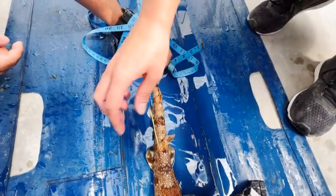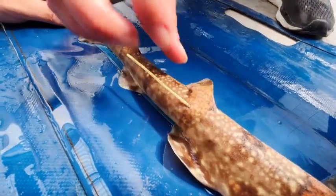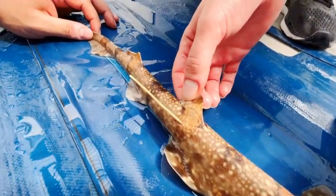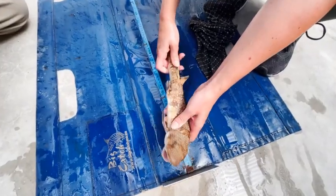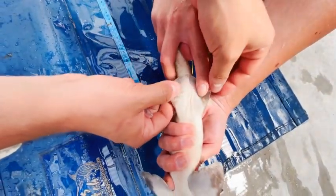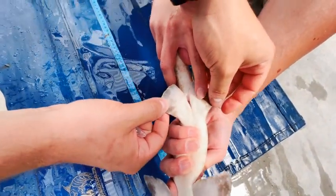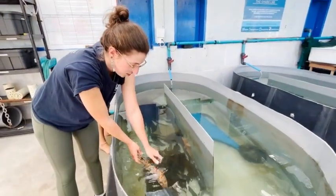Then we put the tag in, like you can see, just next to the first dorsal, and we take a fin clip on the first dorsal that we put in a vial for DNA analysis. Another measurement we take is the sex. This one is a female because there's no clasper, and it can go back in this tank.